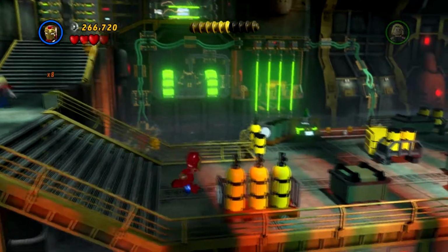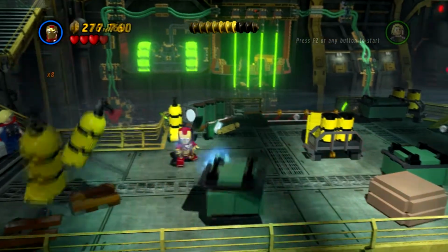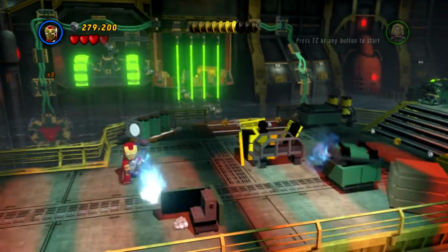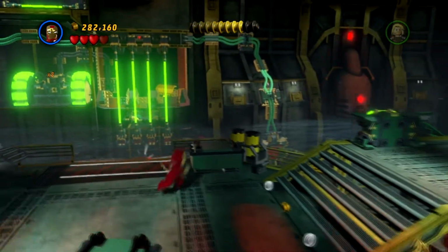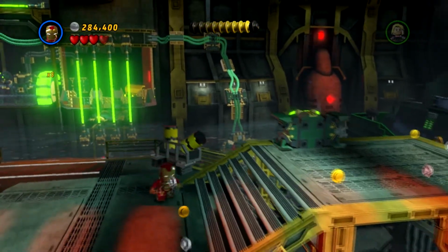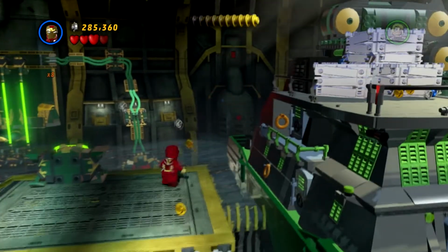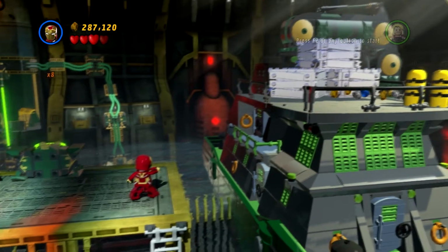Oh, I see some stuff in the water. Collectibles. Stuff looks quite radioactive. Or at least just very neon-y. Ooh, something to blow up. I can do that, I think. Looks like it, doesn't it? So I'll investigate.